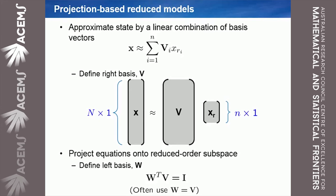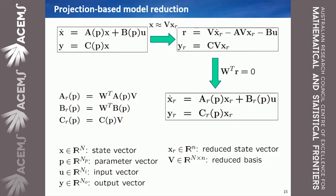Then I'm going to come back to my general big, large system. I substitute in X is V times X reduced, everywhere I see X here. Now over here, I've still got millions of equations, but I have many fewer degrees of freedom. So in general, I'm not going to be able to satisfy all the equations. I'll have a residual. This won't be zero. I'll have a non-zero residual.